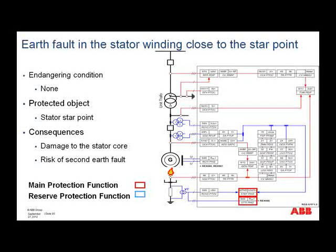Now we have the earth fault close to the star point. Here you can see really there's no other reserve protection in the IED. So really the only things that we can have to cater for the fault here is the third harmonic 100% function, or the injection function. Here the slide is showing both of them, but I guess it is not necessary that both have to be applied in any one installation.